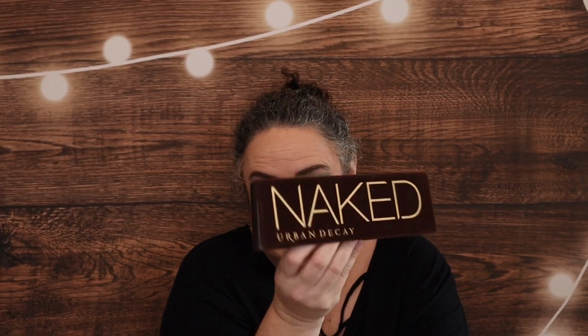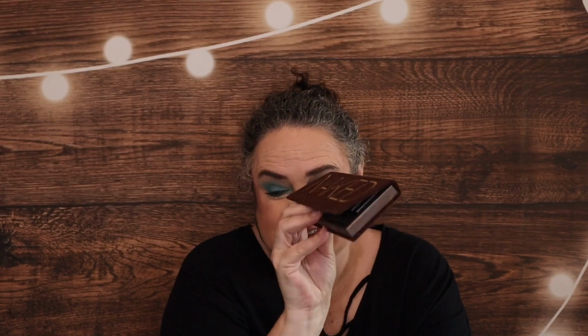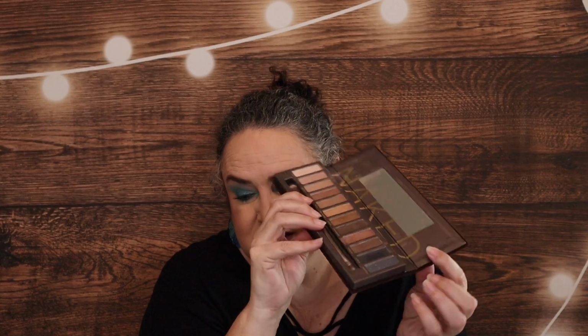Original Naked. Am I just holding on to it because it's the original? Let me stick this in the maybe pile because I just have so many more palettes that I like.